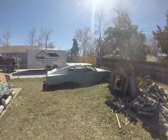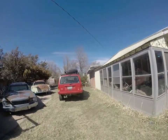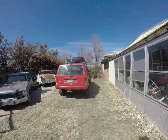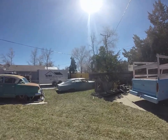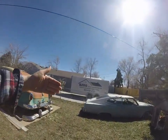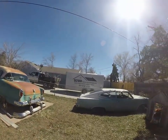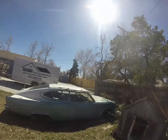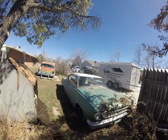My plan is to hook onto the Jeep. I brought a winch and kind of see if I can get the back end over to here at least. See how it goes. So yeah, it's a '65 Marlin. I think she's pretty cool.